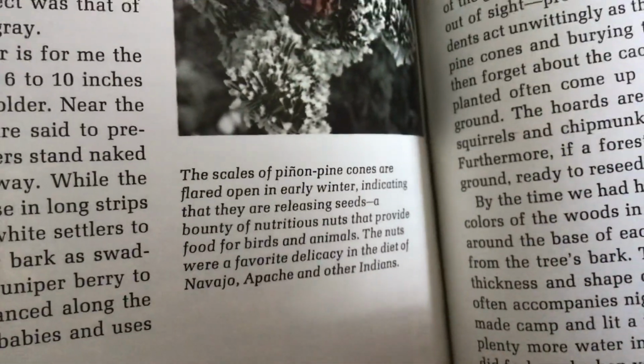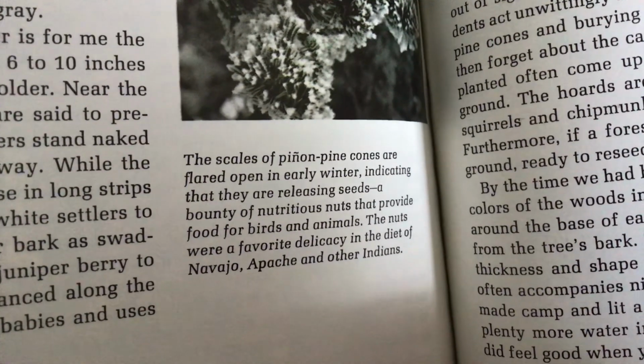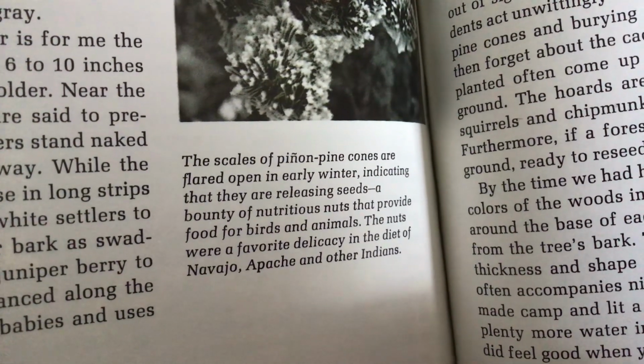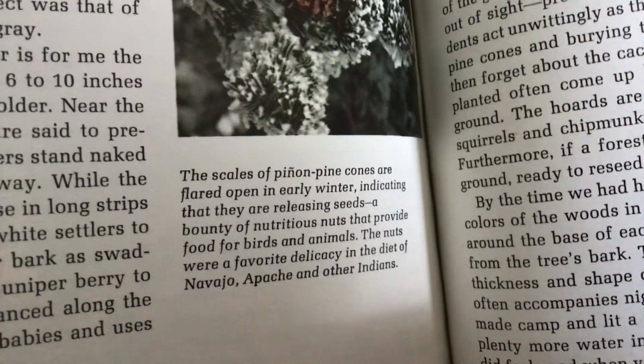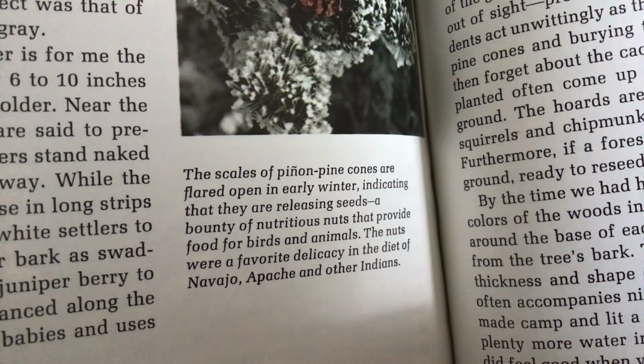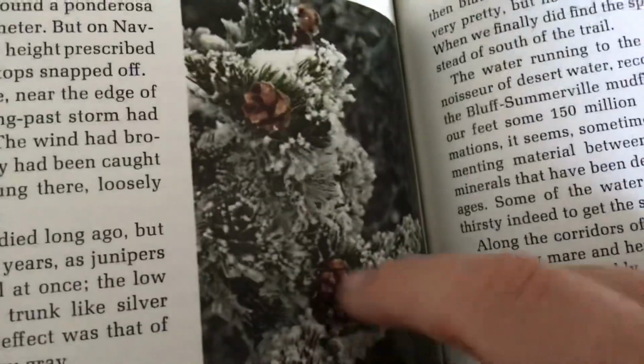The scales of pinyon pine cones are flared open in early winter, indicating that they are releasing seeds, a bounty of nutritious nuts that provide food for birds and animals. The nuts were a favorite delicacy in the diet of Navajo, Apache, and other Indians. See there?